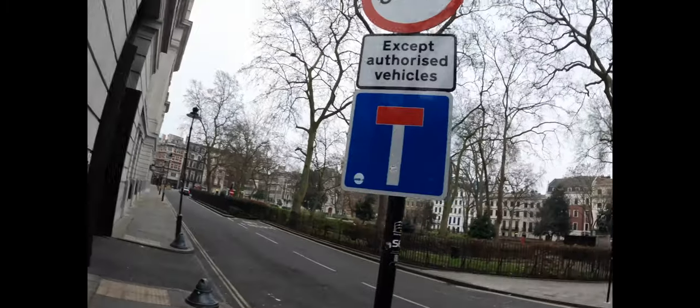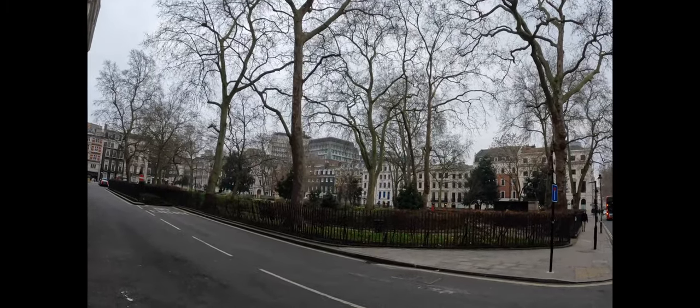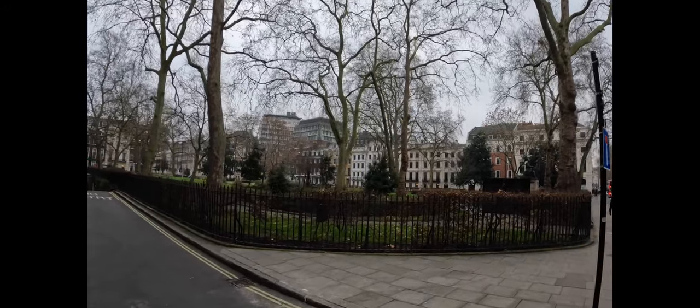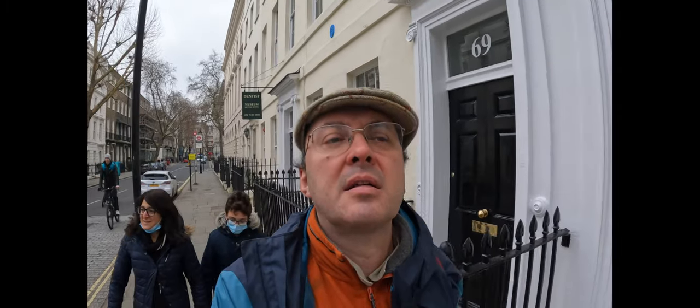We're now just wandering down here. British Museum should be on the right in a minute. There's a lovely square. Look at that lovely square. Bloomsbury Square. I'm not sure I get run over while doing that. Look at it. Nice square. Nice and pretty. So here we are, guys. Got to the British Museum.